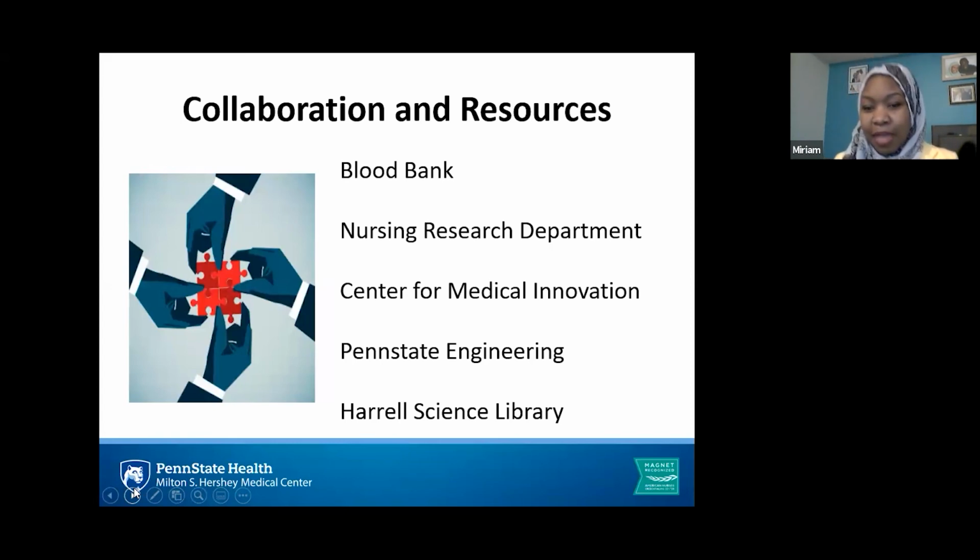And then the Harrow Science Library, in between talking to Sean Ernoy at the blood bank and applying for the Grace Lipson Innovation Award, I must have contacted Mike and Seamus at the Harrow Science Library hundreds of times, working on a 3D print model.